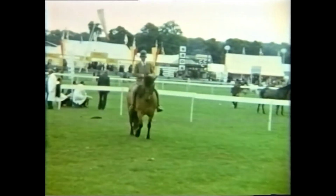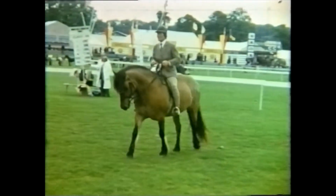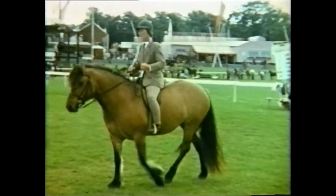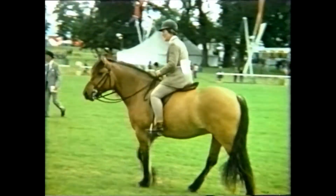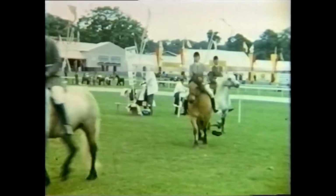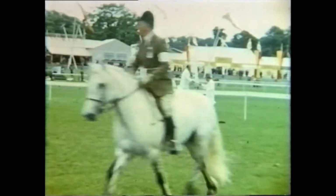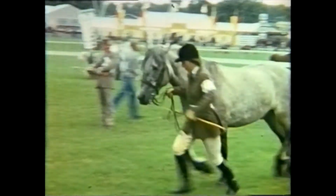This is the 14 hands and over class now, the larger Highlands. There's a nice Western Island type. Unfortunately, we don't know how she's bred because we haven't got the catalogue, which is a bit of a pity. But I just wonder if she's one of the Countess of Swinton's breeding, either by Islesman of New Calgary or earlier stallion Dyke St Paddy.